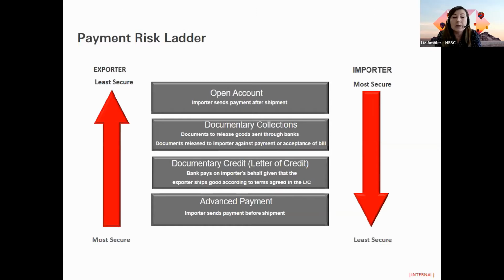So typically, once the importer has made payment, they can then receive the documents, so the bill of lading and the certificate of origin, for example, which allows them to clear customs and collect their goods. It's important to note that there is still no guarantee of payment for the exporter. The bank will only pay the exporter if the importer pays. So the bank is acting like a post box. They are handling the documents. For this reason, the exporter does not need a credit facility with their bank, and the process is cheaper than letters of credit, which is the next rung on the ladder, which I will come on to in a minute.